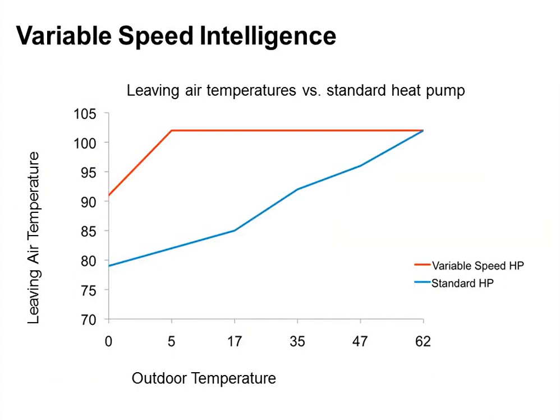So this blue line here is representing a standard heat pump. As the outdoor air temperature decreases throughout the day or week or year or whatever you want to say, my leaving air temperature decreases, right? And I get to a point where I drop below 90 degrees and people start complaining. That's this area right here.